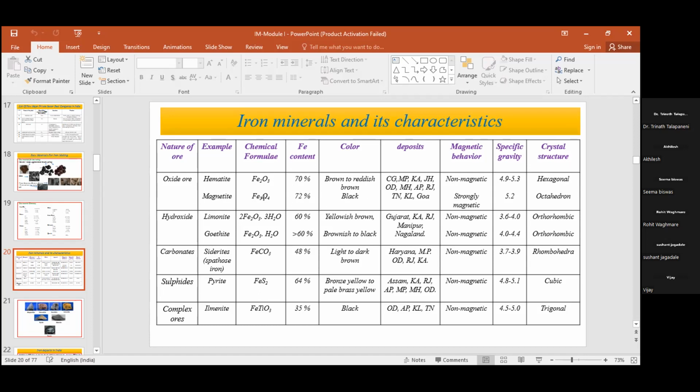So we can remember, like, magnetite means a magnet. So it is black in color. This is located in different places, Tamil Nadu, Kerala, Goa, and to an extent Rajasthan also. This is strongly magnetic in nature. So because of this property, we can easily separate magnetite by magnetic drum separator, having specific gravity of 5.2, and it's octahedral.